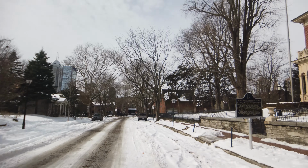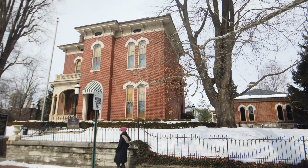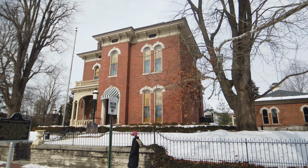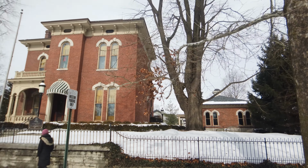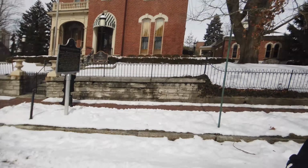And then you got the James Whitcomb Riley house. Is it Whitcomb? Whitcomb. Which is kind of like a museum now, but they've been closed since, I don't know, I think probably since March. So, never been to it, but I hope to someday.